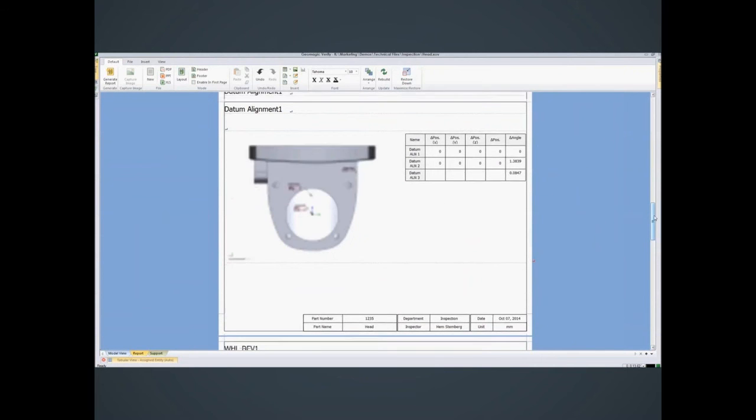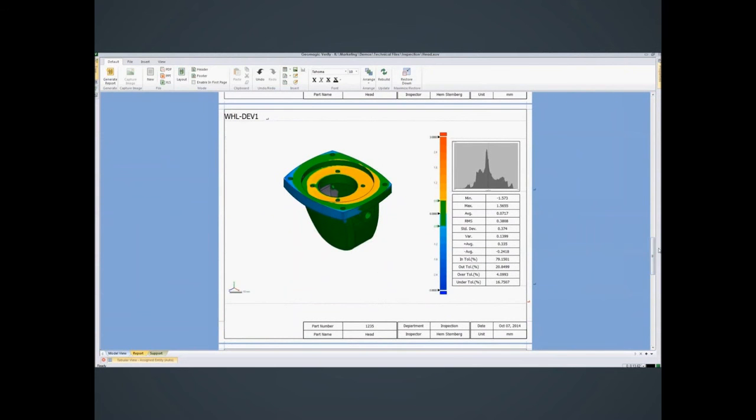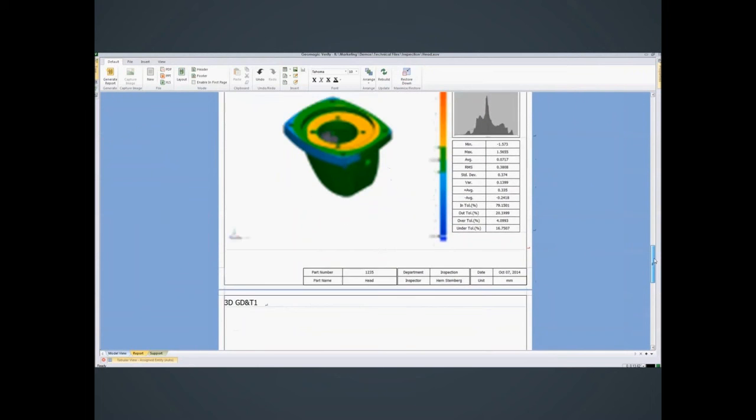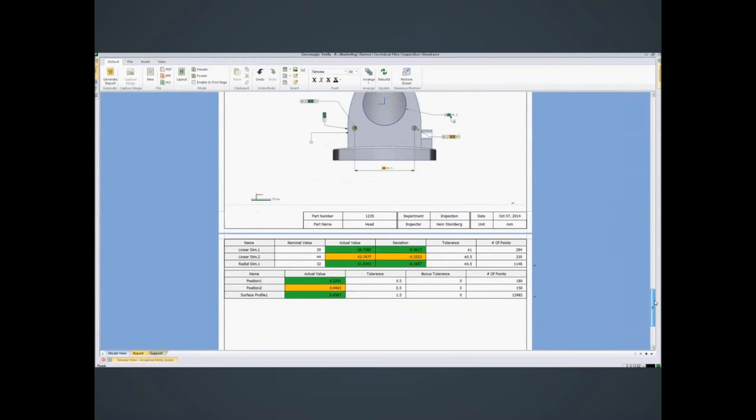Humans, of course, are visual creatures, so our brains tend to understand this type of information much better than we do just a spreadsheet full of numbers. And it's really just as useful, and really, I think, sinks in and hits home much better than a CMM report. So that's just a quick overview of how our inspection workflow happens here at CamLogic.